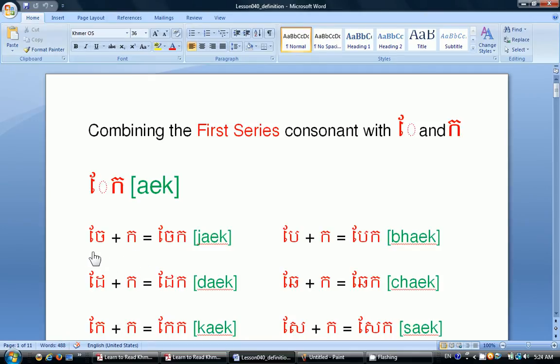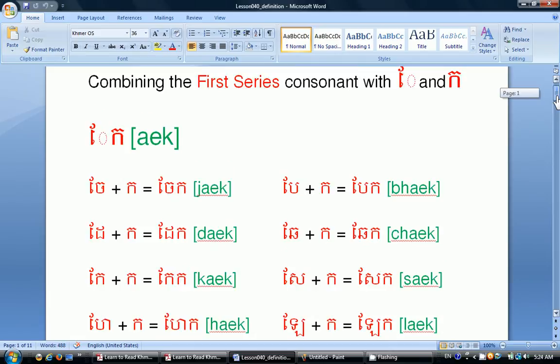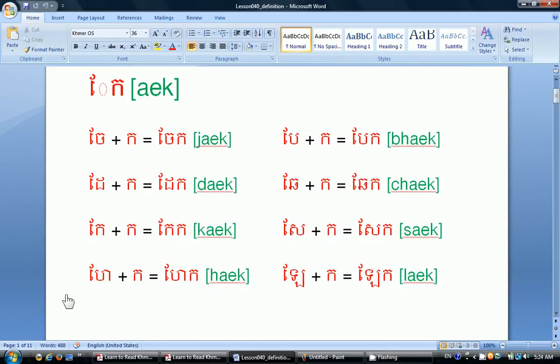Cho ai chai, chai có chai, bỏ ai bài, bài có bài, đỏ ai đài, đài có đài, cho ai trái, trái có trái, có ai cái, có cài, xò ai sái, sái có sải, họ ai hái có hái, lọ ai lái có lái.